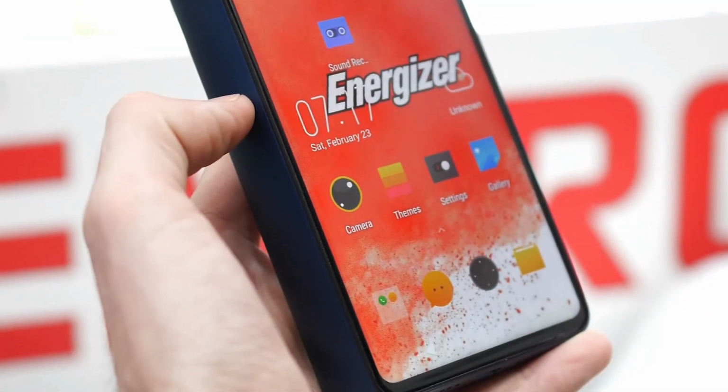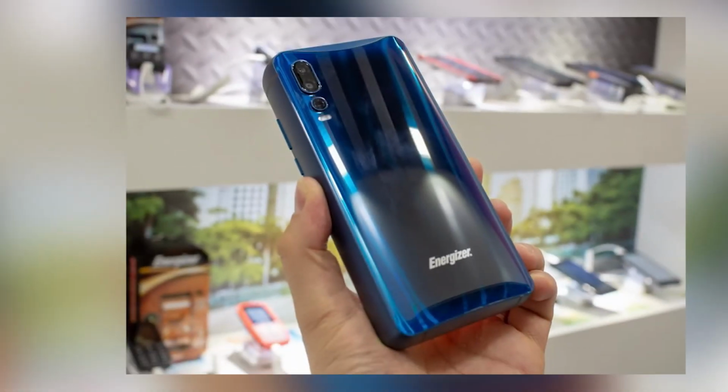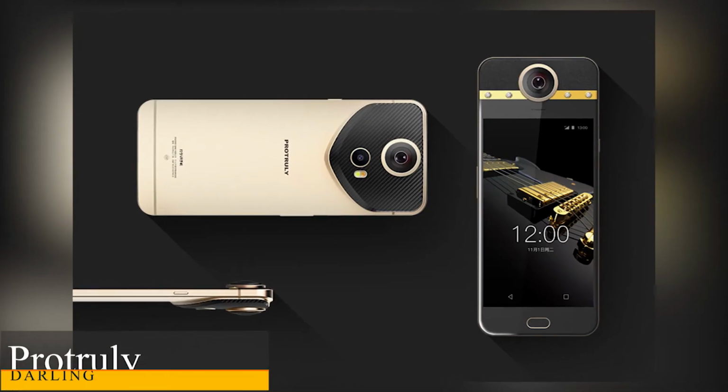The phone that's attached to the giant power cell isn't going to blow you away, but there are a few nice touches, like a pop-up selfie camera, a triple 12 megapixel camera that includes a depth sensor. Fancy. Speaking of fancy, check out our number 1 cell phone on the list, the Pro Truly Darling.